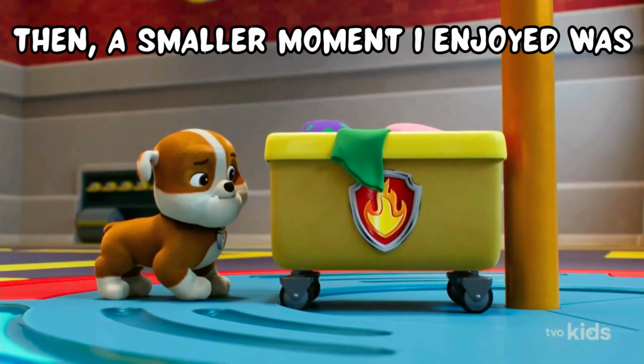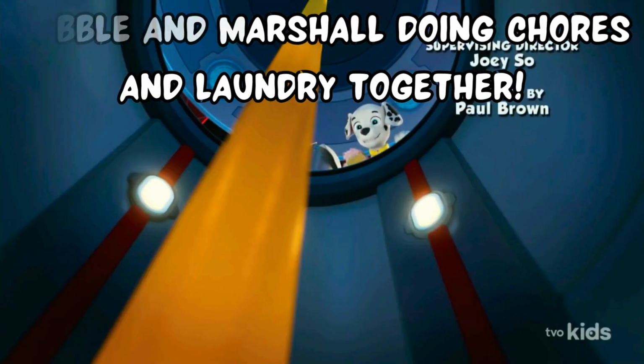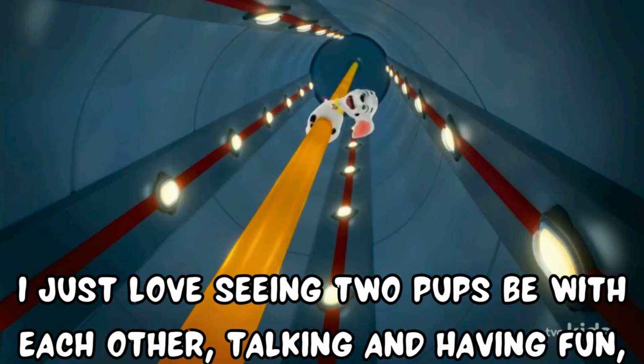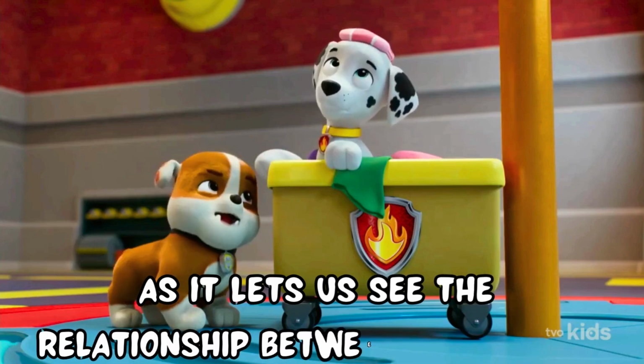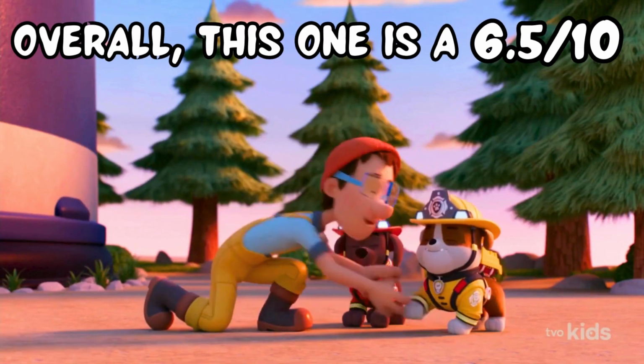Then, a smaller moment I enjoyed was Rebel and Marshall doing chores and laundry together. I just love seeing two pups be with each other, talking and having fun, as it lets us see the relationship between them grow. Overall, this one is a 6.5 out of 10.